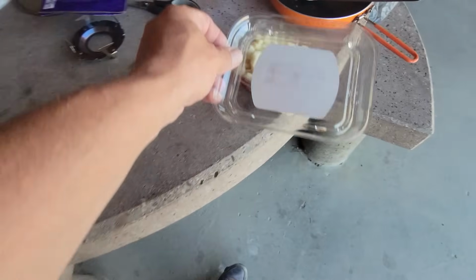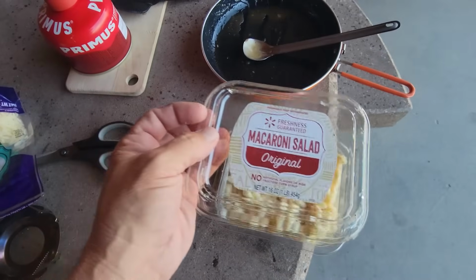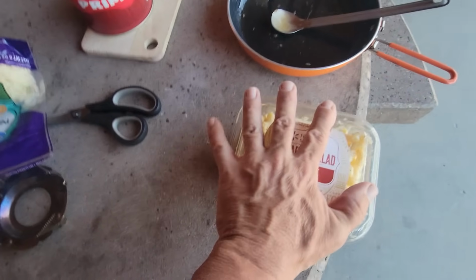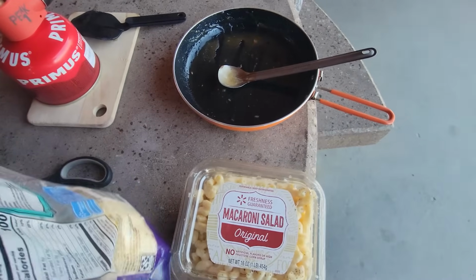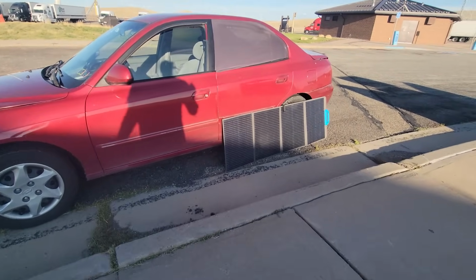I'm feeling good and full. I've had enough, so I'm gonna clean this up. After I clean this up, I can show you around a little bit. We're losing sun on our panels here.